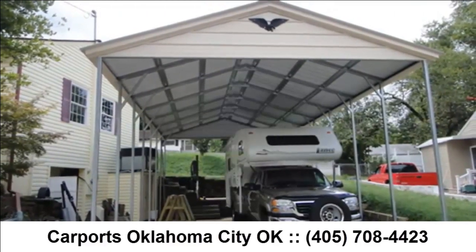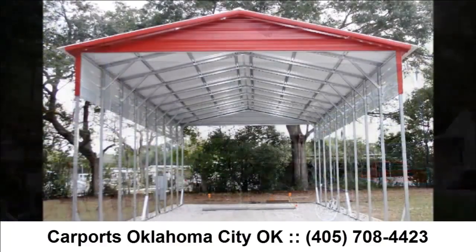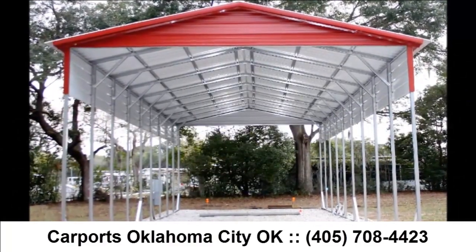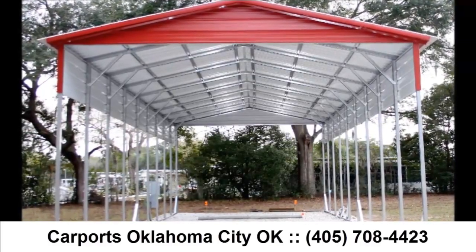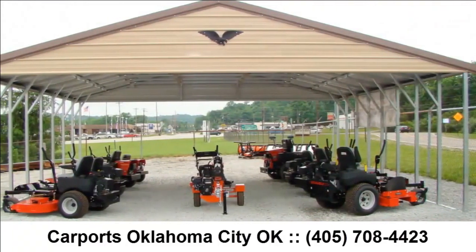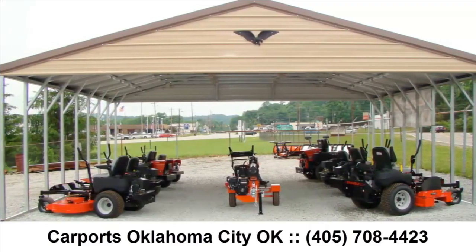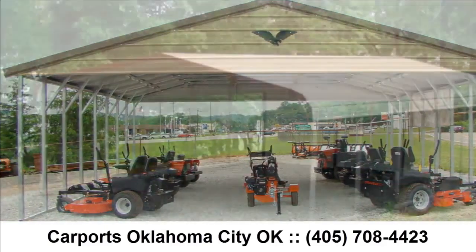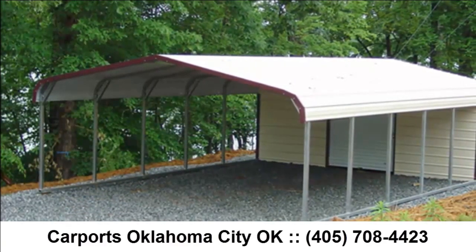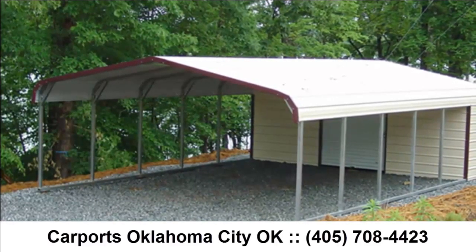Well, you kind of already answered this question to some degree, but the original question: are carports only for cars? No, I'm glad you came back around to that. I've seen people use these carports for just about everything you can think of. Like I mentioned, the RVs, utility vehicles, trailers. One of my favorite carports that we have has a storage area in front of it. So you've got kind of a hybrid between an enclosed storage facility and a carport.